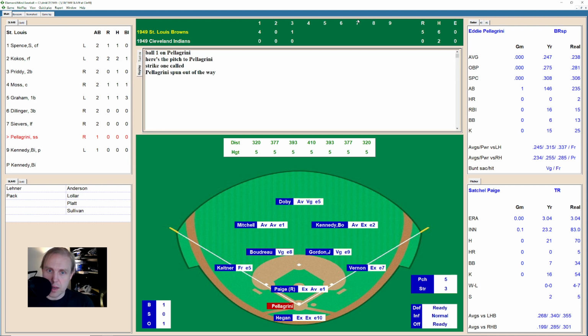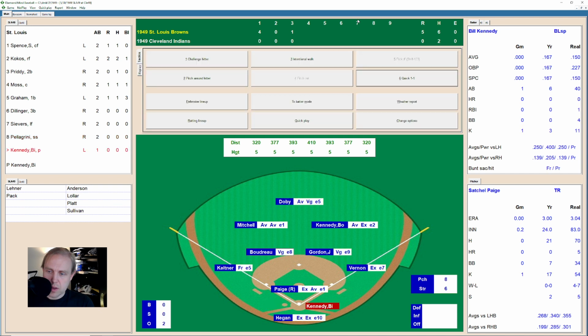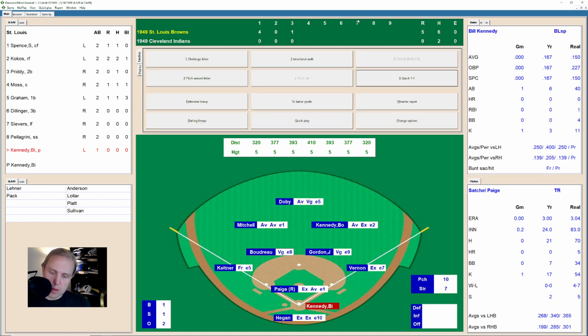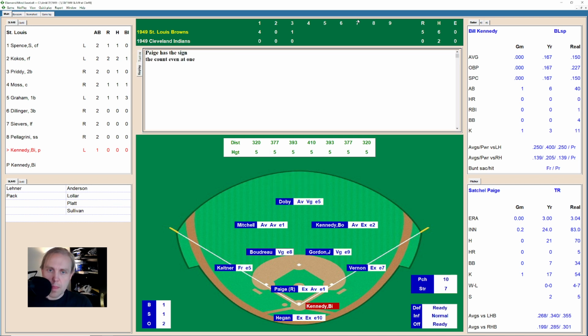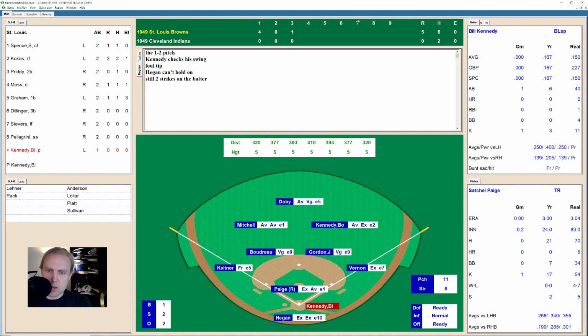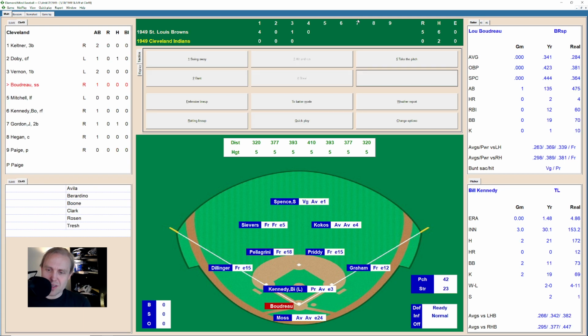There's a ball in there to Eddie, and strike, 1-1. It's off the plate, but he did swing, 1-2. And there's a strikeout, inside edge of the fastball. So Page has 1 and a strikeout, and there's 2 away. Bill Kennedy now takes a strike, and then a fastball outside, 1-1. And there's strike 2, swing and a miss at that one. It's 1-2. It's a foul ball. Hegan can't hold on. And there's strike 3 swinging. Page just exploded out of the zone with that one.